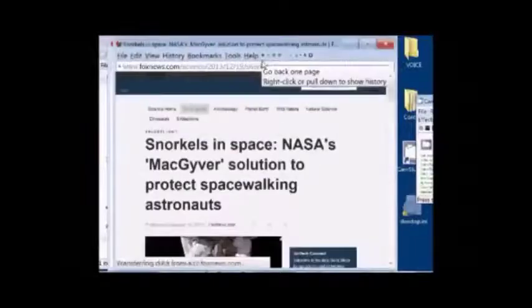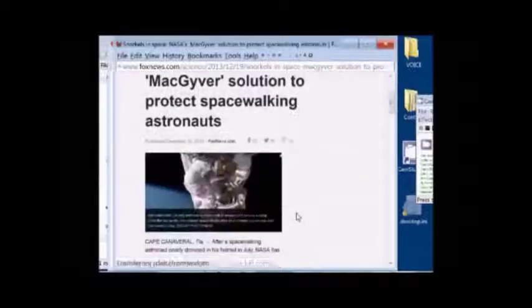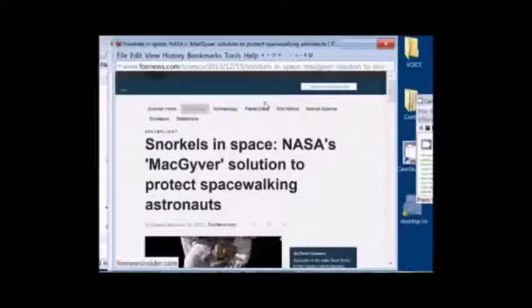But you know what? Thanks to the genius of the engineers at NASA, they employ snorkels in space now, so that should stop them from drowning.